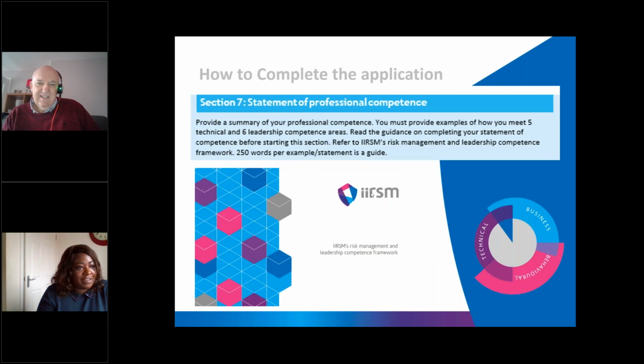Brilliant. And then section 7, this is the important section. It has the most points in terms of scoring for fellowship, and it's based on the statement of professional competence, as I said. So you will need to refer to the competencies laid out in the risk management and leadership competency framework. This underpins the essential competencies you need to manage risk at strategic level. So I'm going to hand over to Hugh now. Hugh is going to go into more detail of what they're looking for as an assessor for this particular section.